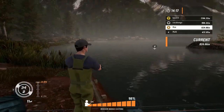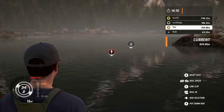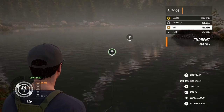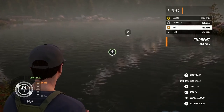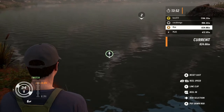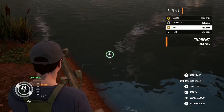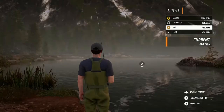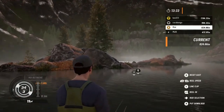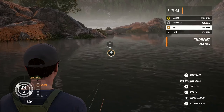Big brooch or is back again, or broad. Come on, fish, where are you going? 824.66 inches. I've got a chance to get up.